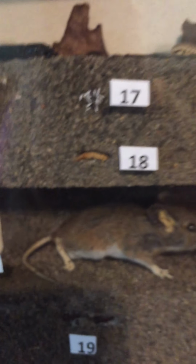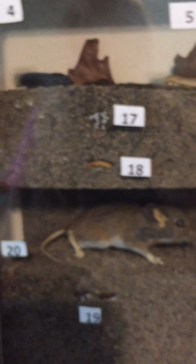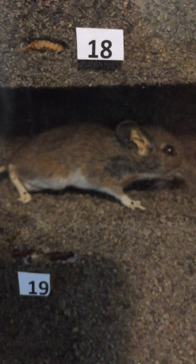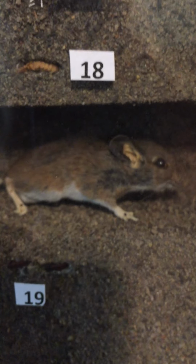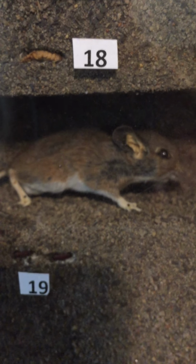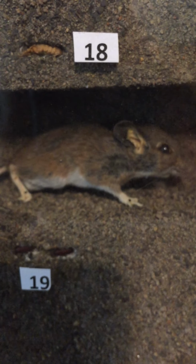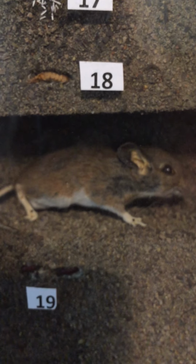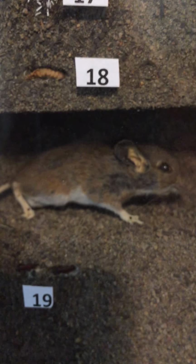Number 20 is a mouse in a burrow. See the little tunnel, his burrow? Mice are hardy creatures. They are found in nearly every country in the world and every type of terrain. Mice typically make a burrow underground if they live out in the wild. They like to eat fruit, seeds, and grains. They are omnivorous, which means they eat both plants and meat.